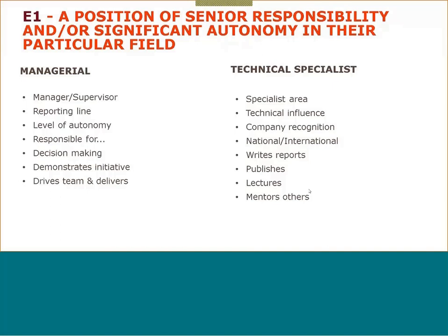So if we start off first of all with E1, what have you been doing in terms of what managerial or supervisory responsibility do you have? Are you a senior department manager? Or are you perhaps a technical authority? Tell us about what you've been doing. And please put it into context. So don't assume that the assessor will know your organisation, the nature of its business, etc.